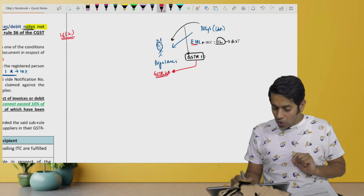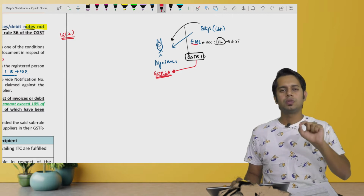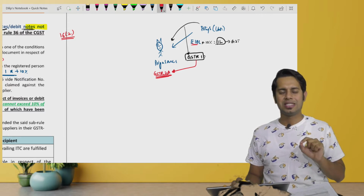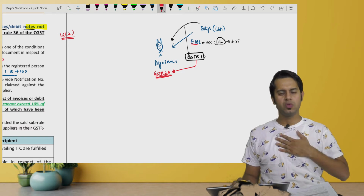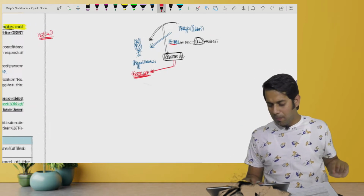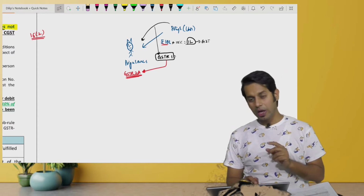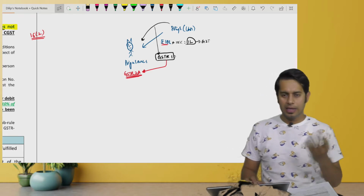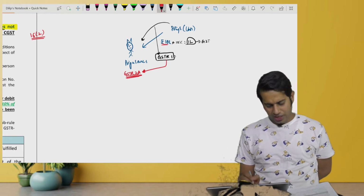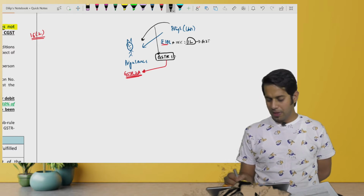Now, only those purchases will be reflected in GSTR 2A which have been uploaded by the supplier. The person who is supplying goods to us, if he has uploaded that invoice, only then that invoice detail will come in GSTR 2A. If he has not uploaded, sir, that invoice detail will not come in GSTR 2A. Now, because he has uploaded, it has come.